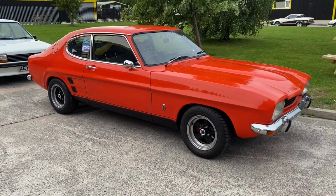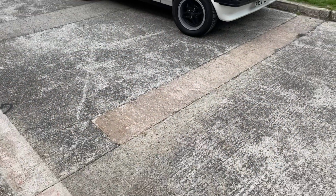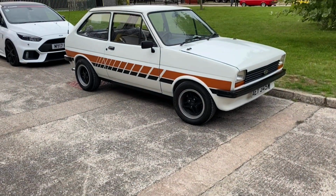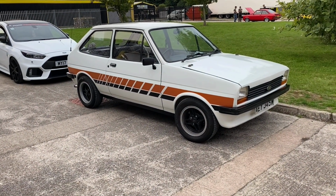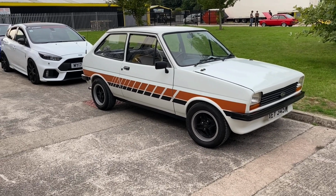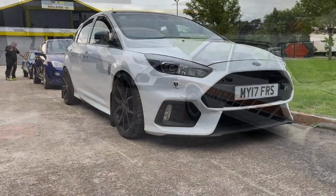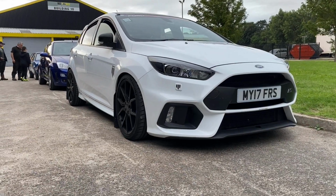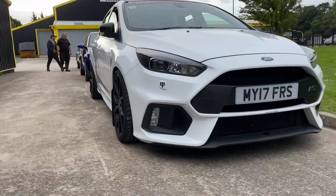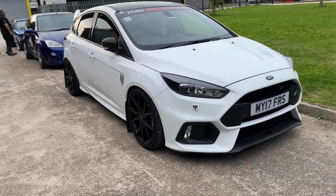This one's a nice thing. Love the colour. Is that Sebring red? Proper retro, that, innit? You can't beat the shape of a Mark 1 Fiesta, can you? Old school, new school. Proper wide, this one, isn't it? Guess we're running spaces. I do like the shape of these.